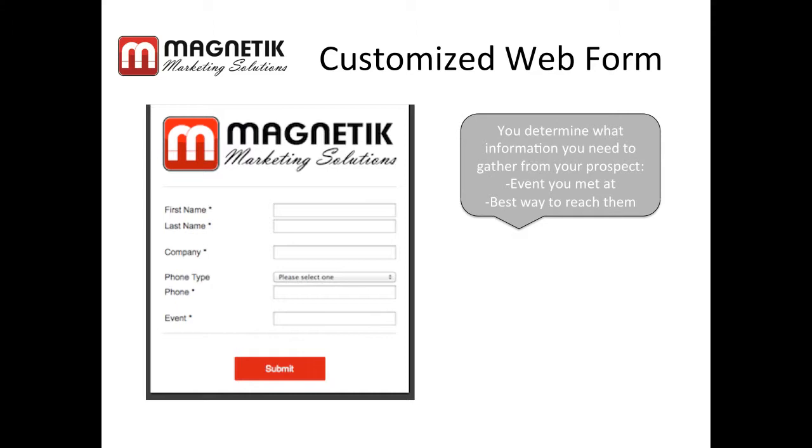So basically you can determine what information you need to gather from your prospect. Maybe there was a specific event you met them at, which, as you can see down here, I've entered that information in because this is my web form I use for any networking events I go to. You might want to ask them what's the best way to reach them. There's all sorts of information that you can gather, and it's up to you as far as what you want to capture.